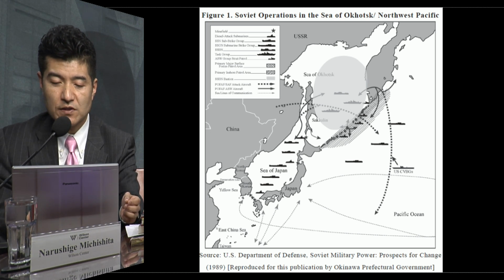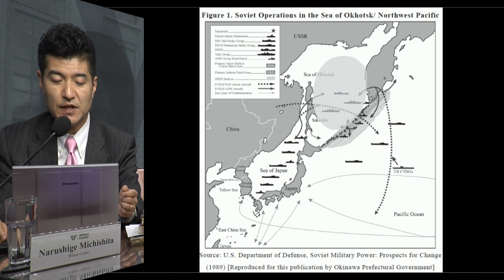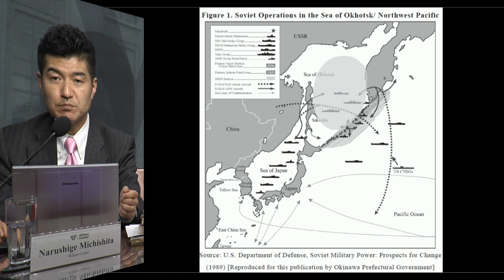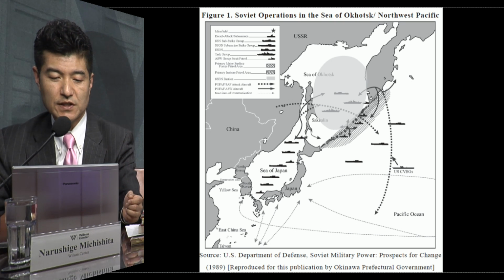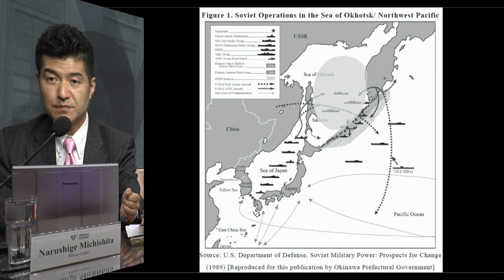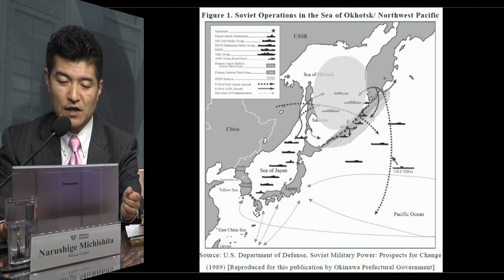The objective of the SLOC defense was to make it possible for the US aircraft carrier battle groups to sail safely to the striking positions near Hokkaido. Hokkaido is this island here, the northernmost island. The Maritime Self-Defense Force was tasked with anti-submarine operations and with providing safe passages in the Western Pacific for the US carrier battle groups.